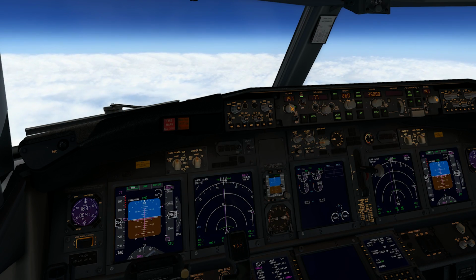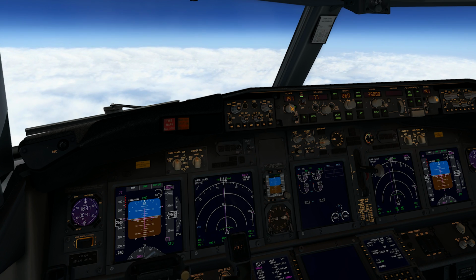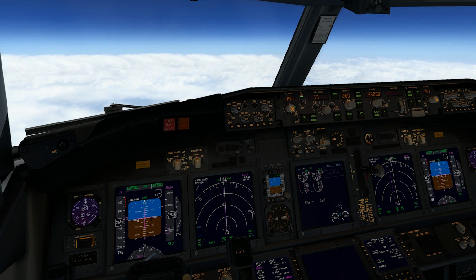We're in a descent right now to 35,000 feet to try to get out of this turbulence. It's been pretty constant for a while now, so we're going to see if it's a little bit better below. If not, we might have to climb and try to get above it.